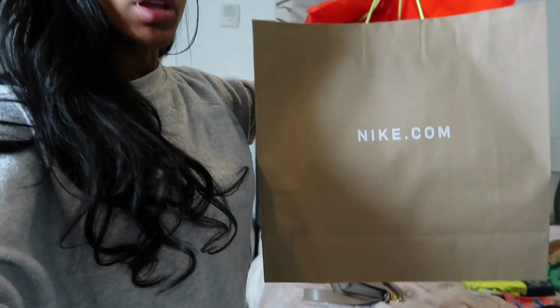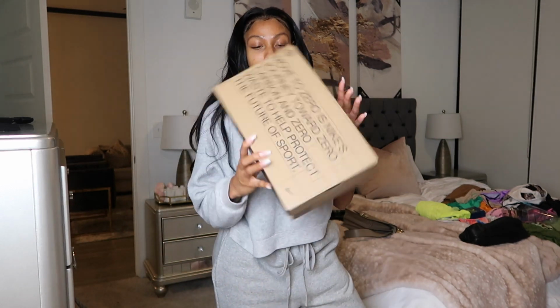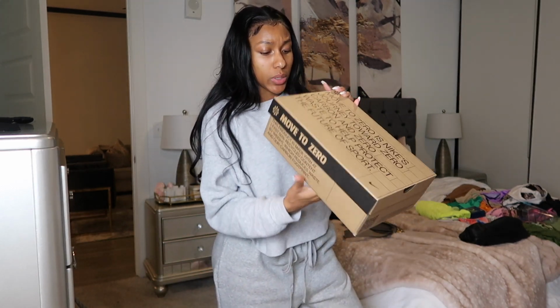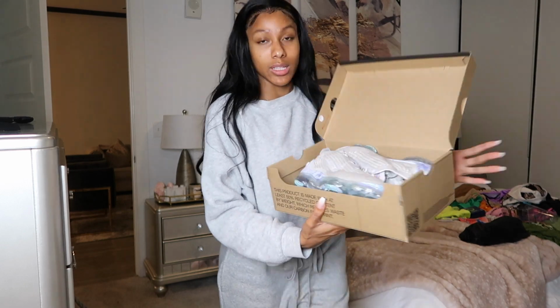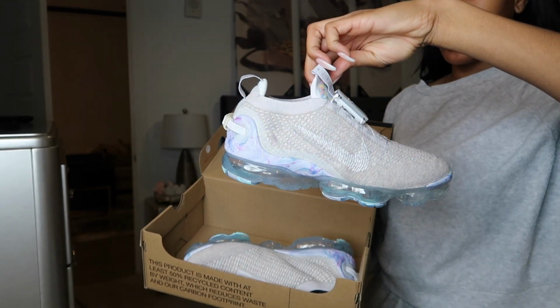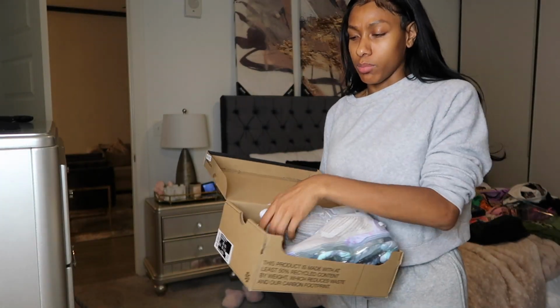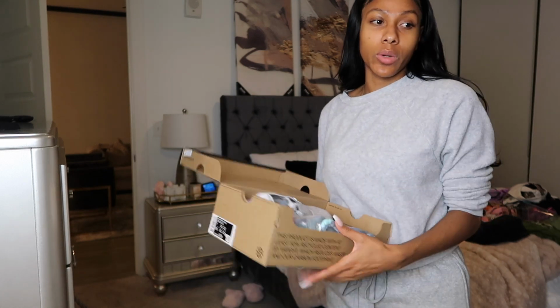I went to a Foot Locker because I needed some sneakers. You guys know I'm not a sneaker person. Let's just say that, and have never been. But I went to Nike because I needed a sneaker to go with my workout outfit. So the first pair of sneakers I got are Air Vapor Max 2020. I don't even know the names to these things, but they're a simple color. It does have like purple and stuff on it, but I wanted to stick with getting like cream and white and black kind of shoes, just because we're starting with nothing.